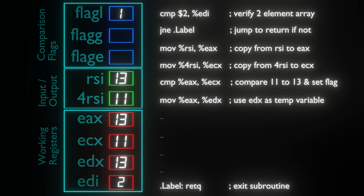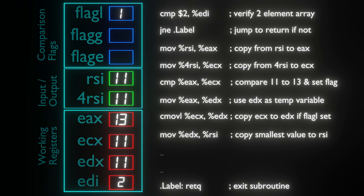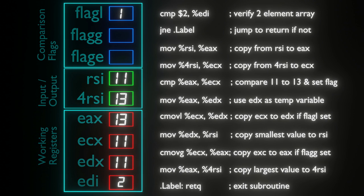Then if our above comparison statement evaluates to less than, meaning the value at ECX is less than the value at EAX, then we move the value in ECX to EDX. Then we transfer our smallest element on the EDX register to the RSI memory location. Next, we have another conditional move. If the value on the ECX register was greater than the one on the EAX, then we move from ECX to EAX. It's not, so we do nothing. Finally, we move from EAX to the 4RSI memory location. Now the sequence of two elements is sorted with just a handful of commands.